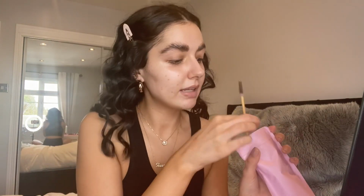So I always keep mine in the little pouch. I think that's quite cute. Once it's dry, you just want to take your finger and push the product up and down, like press really hard and just push it into your skin. After you've done that and it's fully dry, wait until it's dry.